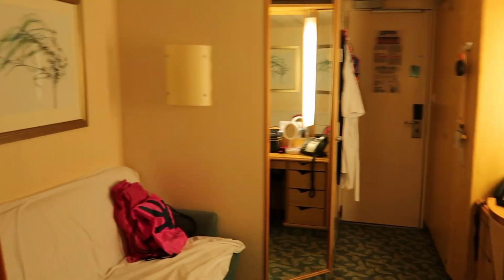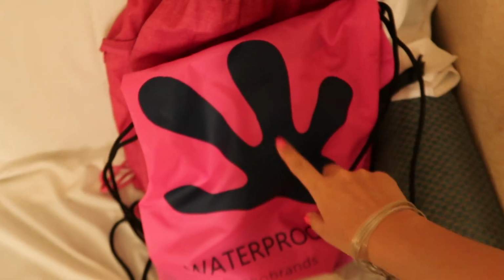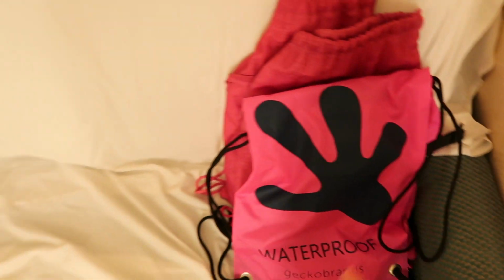And then going this way, obviously there's just the pull-out couch. Again, like I said, we just keep some of our bags on it over here. These are all our drawstring bags. So my mom and I each have one, and then this is our waterproof one that we took on a hike we went today.